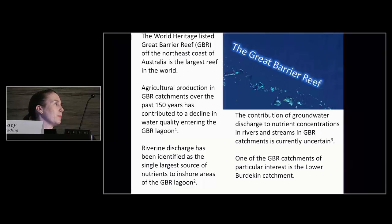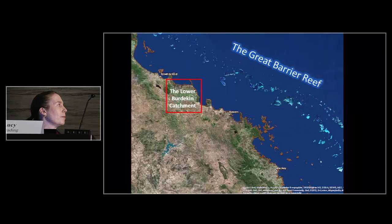So one of the GBR catchments of particular interest is the Lower Burdekin catchment, so that's what I'll be talking about today. So this is the Lower Burdekin catchment. To get some bearings, it's about a 3 hour flight from Sydney north up to Townsville. And the Lower Burdekin catchment is an area where we've had a fair bit of groundwater research, so that's giving us some basis to start addressing these questions about groundwater pathways.